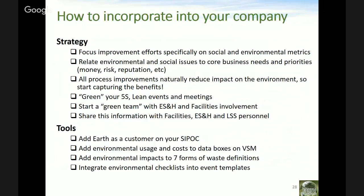Another thing you could do is start a green team and get your ES&H and facilities team involved, along with any Lean and Six Sigma personnel, and just get the dialogue going with your employees. And then you can also share this slide and some of the handouts I'll show you at the end here with your facilities, ES&H, and your Lean and Six Sigma personnel, and get that dialogue going that, hey, there's a lot we can do to move our company forward.